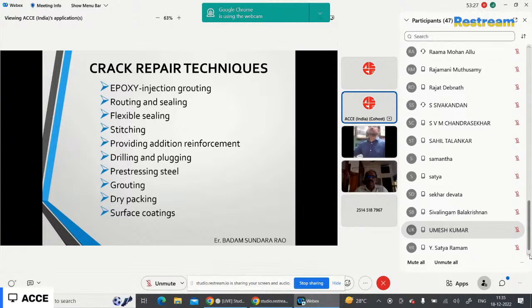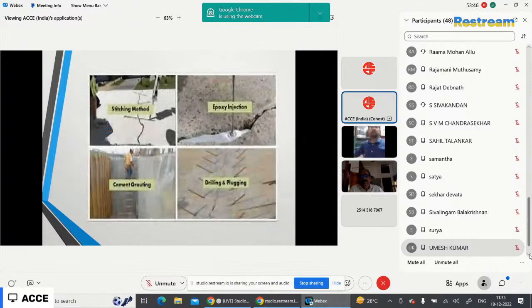What are the different techniques of crack repair? Epoxy injection grouting, routing and sealing, flexible sealing, stitching, providing additional reinforcement, drilling and plugging, pre-stressing steel, grouting, dry packing, surface coatings. Stitching method, these are the photographs of the stitching method, epoxy injection, cement grouting, drilling and plugging.